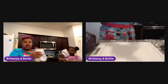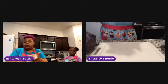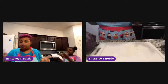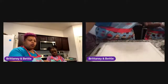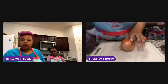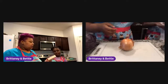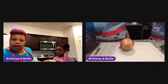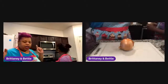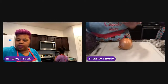I also have a colander so I can put my cabbage in there to wash it off before I put it in the skillet. So right now I'm going to start with my onion while I have Betty take this butter. I'll take your napkin. I want you to unwrap it and put it over there in our skillet. And I'll show you guys the skillet in just a second.